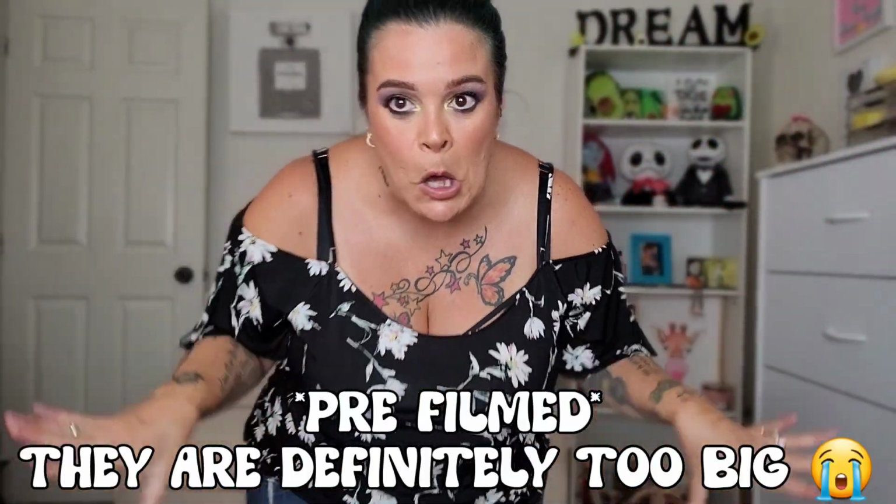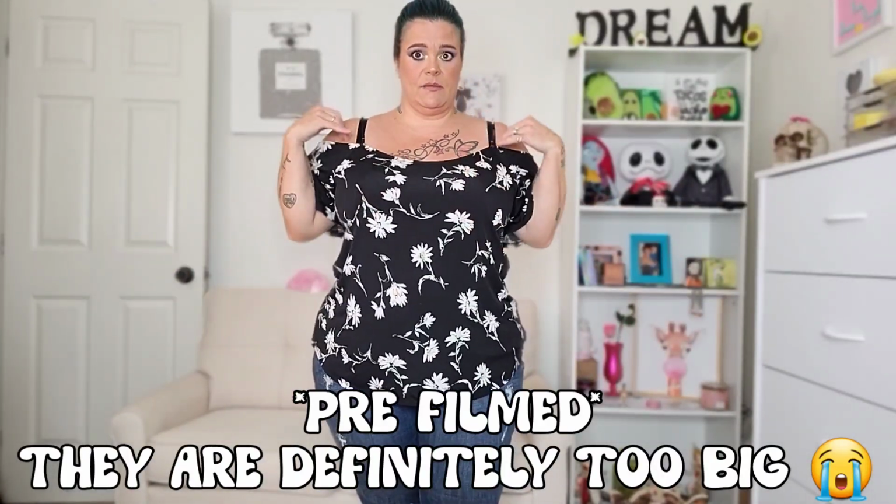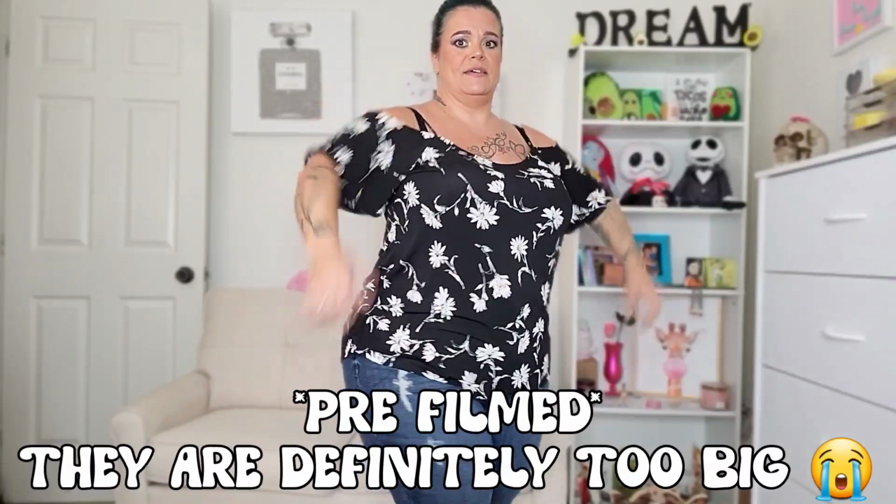Alright, we have this little ensemble. Here is the top. It is a little loose on me, but I don't think I mind it. I like the coverage on the arms. If you're somebody that has larger arms, this kind of flutter sleeve is super flattering, I think. And of course, it covers up what you want covered up. I like that it's a little bit more fitted. I may actually exchange this and go down a size, just because it's pretty loose. But I like that it's more fitted through here, but then it also drapes away from the body. I love that.